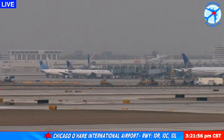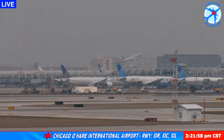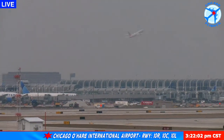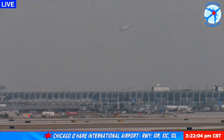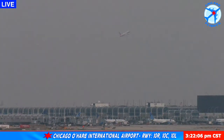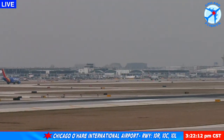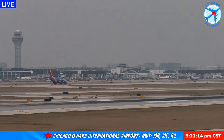Southwest 32, tower at Charlie, cross runway 10 left. Turn right out of Bravo, contact 121.9. Alright, on Charlie, clear to cross 10 left, make a right turn Bravo, and then over 2.75, Southwest 3052. Ground frequency 121.9 on the other side, Southwest 3052. Thank you. Bravo.